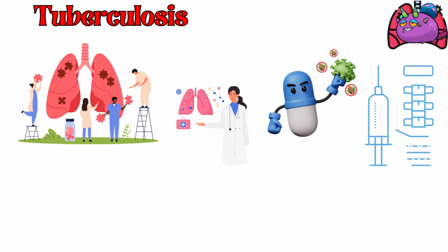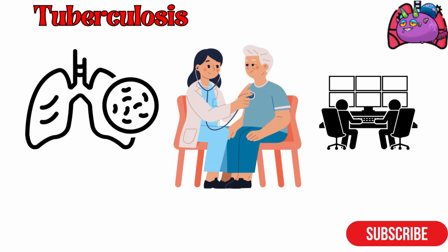Treatment for active TB requires a long course of antibiotics, while latent TB is treated to prevent future activation. Early detection, regular screenings, and complete treatment are crucial in controlling the spread of TB.